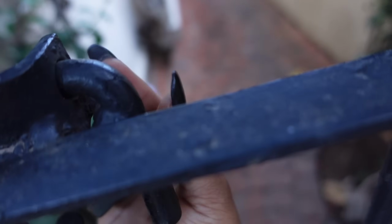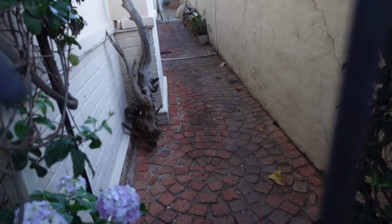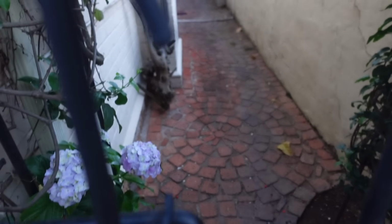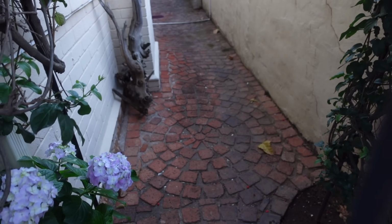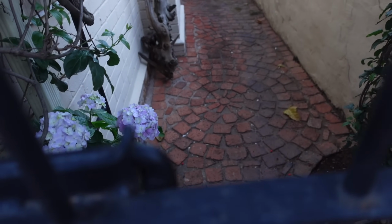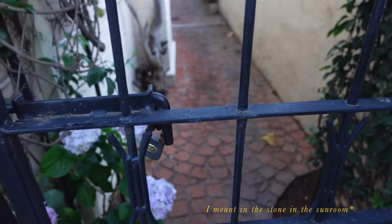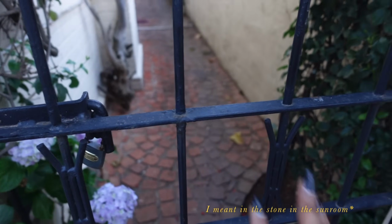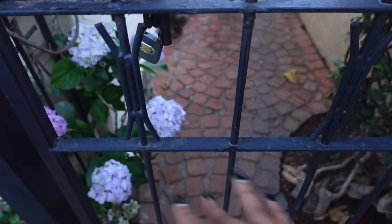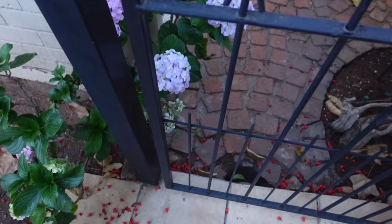When we start working on the outdoor area, I think I'm gonna change this tile, or the brick. It's actually brick. I'm gonna change the brick and use the same stone that we used in the entryway here, so that it looks nice, because I don't like this brick. I don't like how it looks. But yeah, I wanted to show you guys my hydrangeas before I end this vlog.